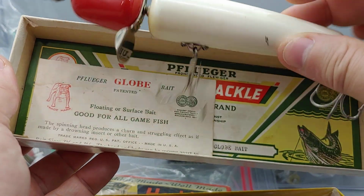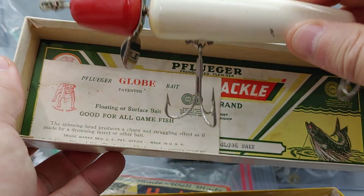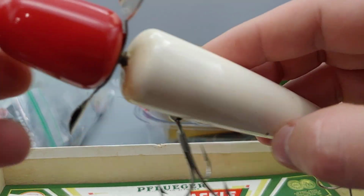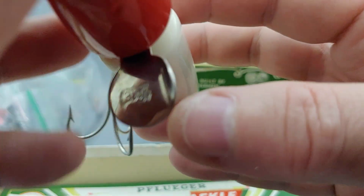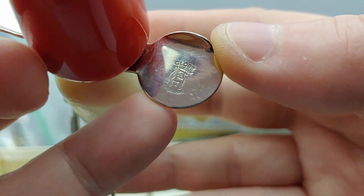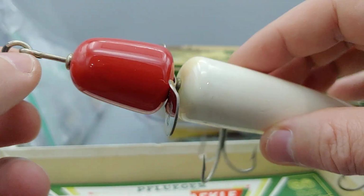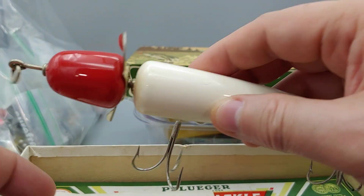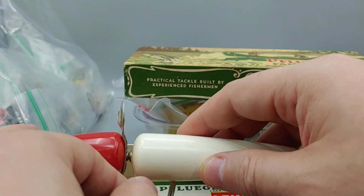Might be from the 60s. It's got some marks here just from the hooks, but you could just tell. So like on a Fluger, you can tell it's a Fluger by the insignia here, or the manufacturer stamp. So Globe Fluger. But I mean, this stuff doesn't exist. I mean, if it does, it's already in some guy's collection, so it's worth a lot.